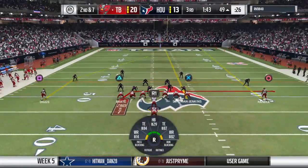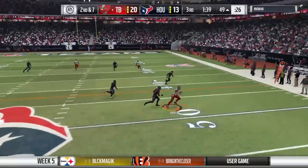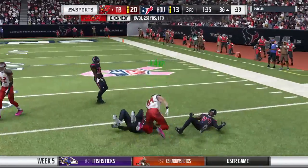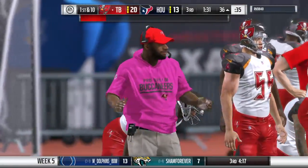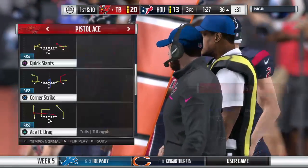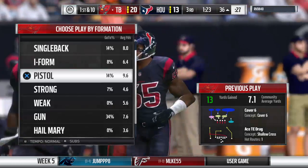Another pistol look here. Here we go. Out of the gun, they'll look to throw. And Brate, the tight end's got it. And he's brought down. That one goes for 13 yards, and it moves the sticks. When you execute a drag or a crossing route really well and give them a chance to let it develop a little bit, you can gain some significant yardage hitting your tight end on that one.